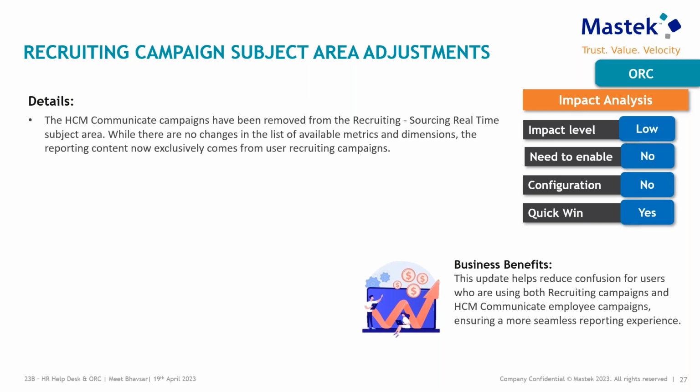While there are no changes in the list of available metrics and dimensions in this subject area, the reporting content earlier used to be a combination of HCM Communicate as well as recruiting campaign, which caused confusion with customers and end users. So now Oracle has split that out. In this subject area, you only have data available from the recruiting campaigns and not HCM Communicate. This update helps reduce the confusion for users who are using both recruiting campaigns as well as HCM Communicate as part of the Oracle Me experience.